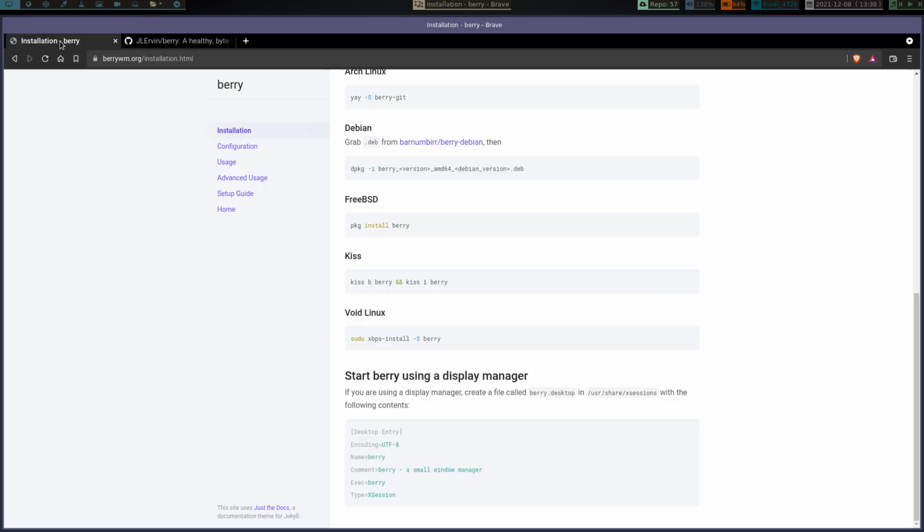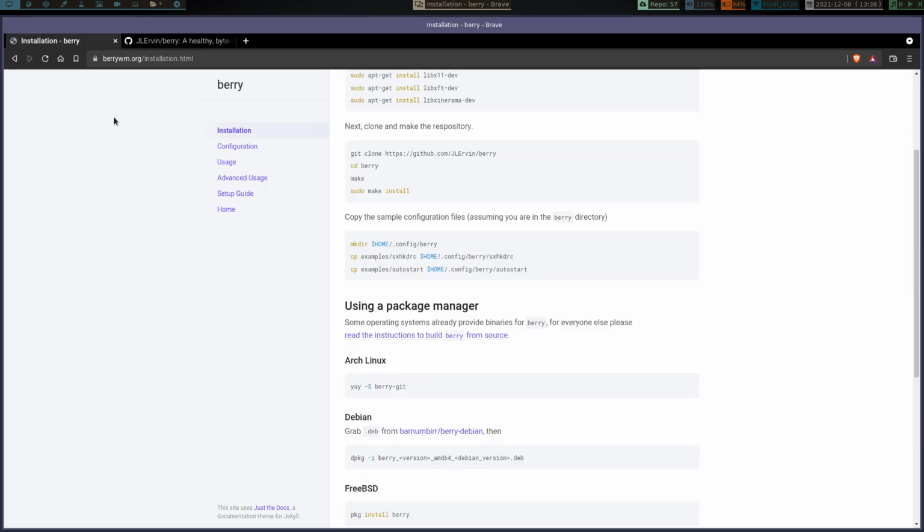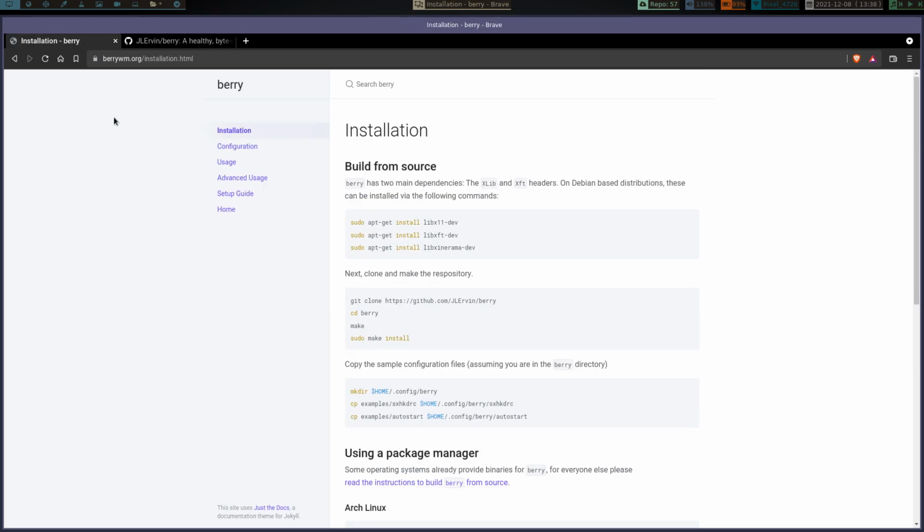So we have that brought up here as well, and we're going to go over there. And this is it. This is the web page. It's not too fancy or anything, but I'm telling you what, it's pretty well put together. There's a decent amount of documentation, a decent amount of explanation on usage and setup and everything. But to be honest with you, from what I've seen so far on this window manager, it's really, really simple. And it works pretty freaking cool.